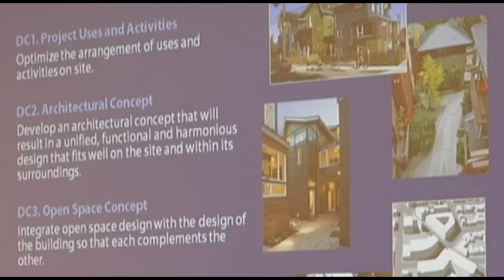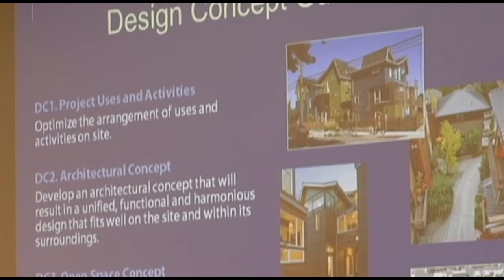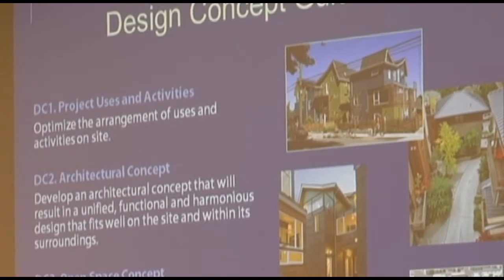So this section has four guidelines. The first one is called project uses and activities. If you're a design person, you know that the other word for that is project program. Architectural lingo for basically what are you trying to do on the site. This is an important one.